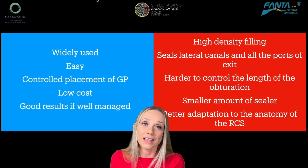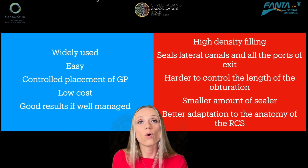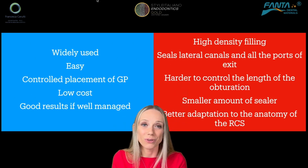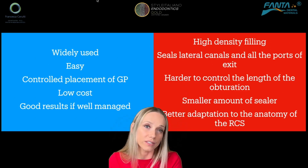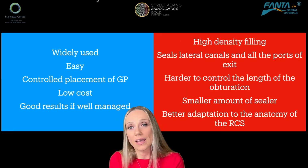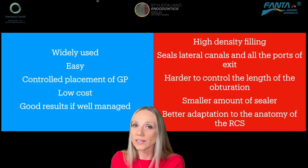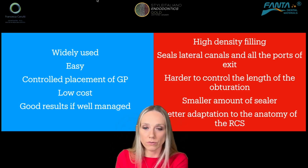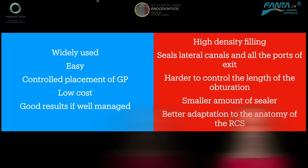But on the other hand, since I heat and pack the gutta percha, my chances of having an over-extension of my filling are higher, because I'm going to push the gutta percha point. This means that if the tug-back was not perfect, if the cone fit was not perfect, I am going to extrude a little bit of my gutta percha point into the periodontium. Another thing, with warm techniques we use a very small amount of sealer. And as I said before, we have a better adaptation to the anatomy of the tooth.